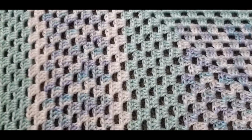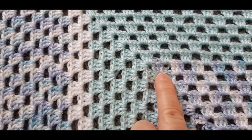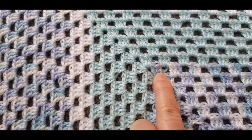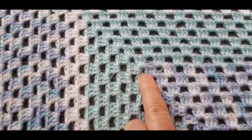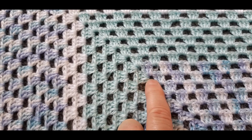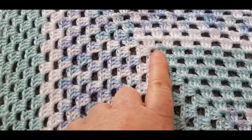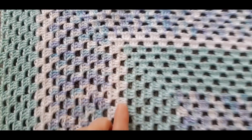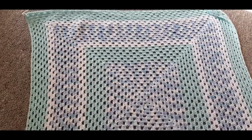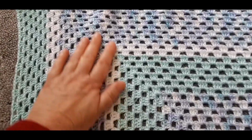So, I wanted to show you where I join the colours. So when I came along the edge of this row, I did this first cluster and then I changed the yarn and then did 2 chain and then the next cluster. So that's how I did my corners. So you don't sort of notice. That's how I did it.